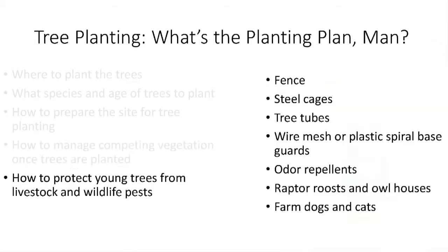So, protecting young trees from livestock and wildlife pests. I'm going to dig in on this one a little bit, because all that other stuff on tree planting, you can get that information from other sources. But if you actually want to integrate trees into actively used pastures, and you can't just let your trees mature for 10 years before you bring your livestock in, then you need to do a good job of protecting those trees from the livestock.